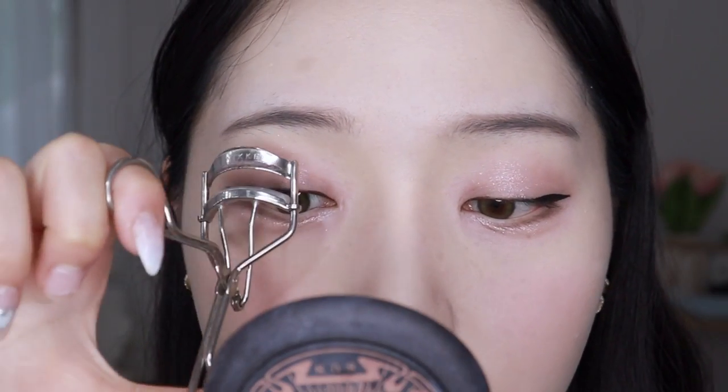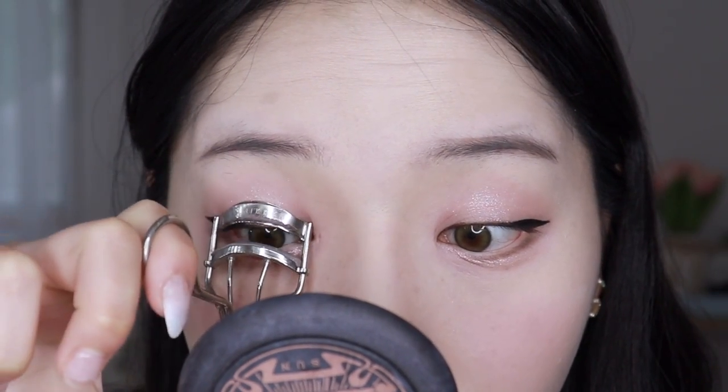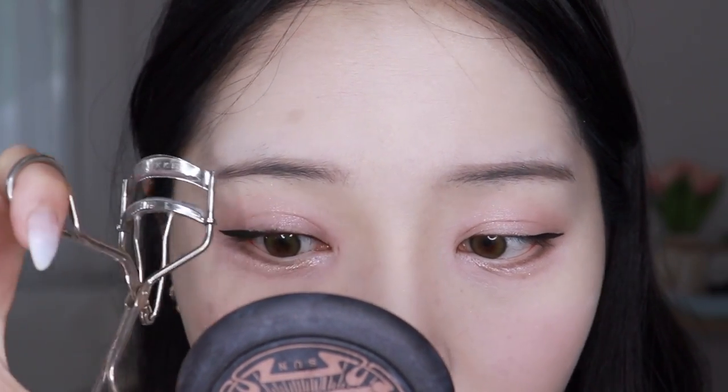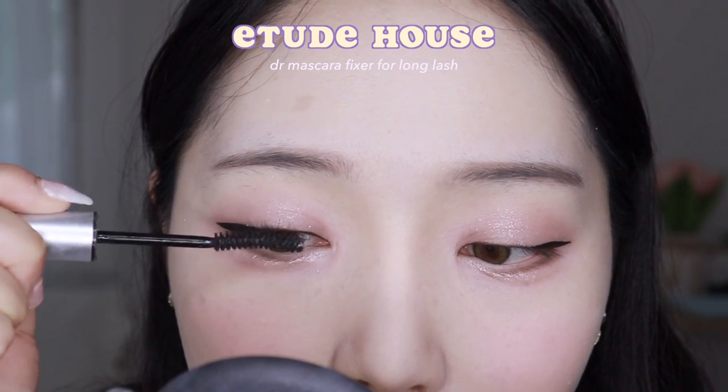First, I curl my eyelashes. And right after I curl them, I apply fixer right away. That's because my eyelashes are very, very thin and weak, so they just don't stay up.